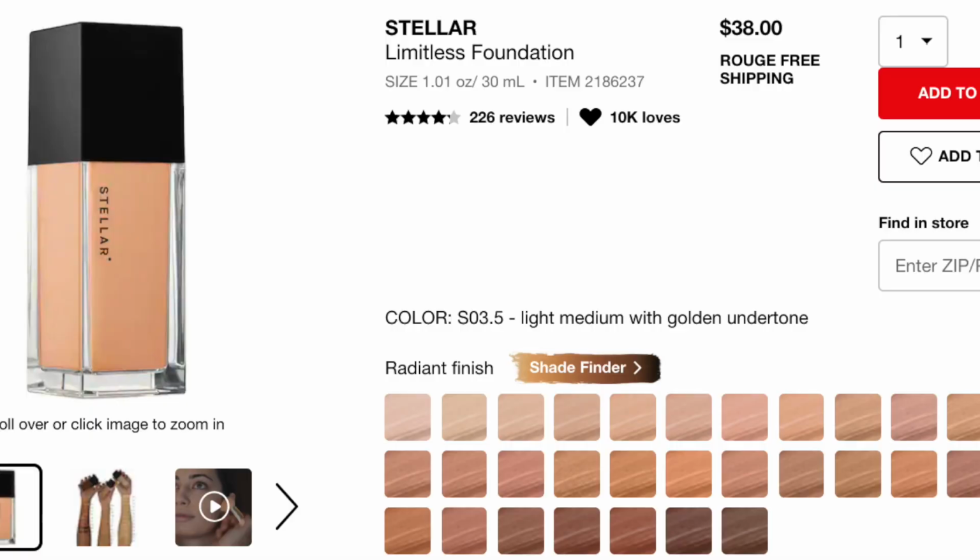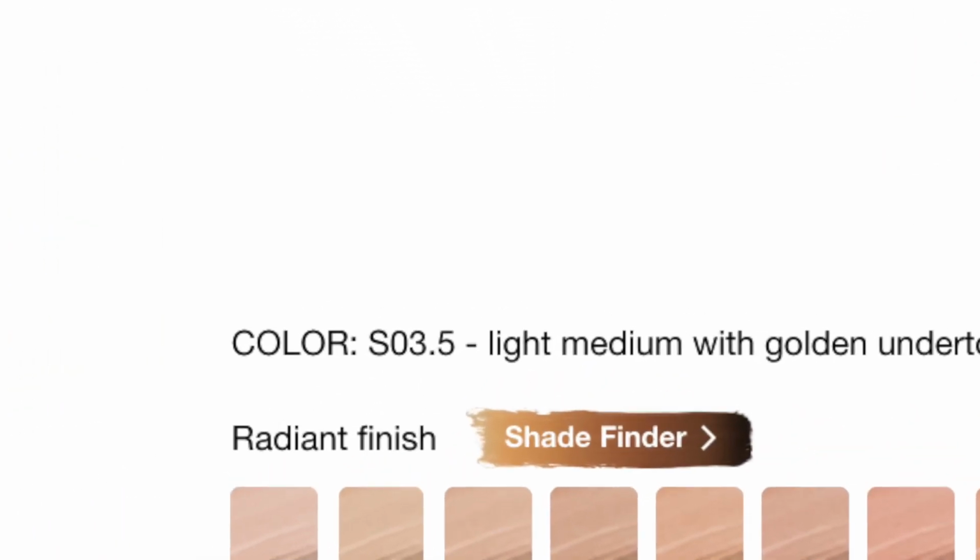You know how they have the foundation, find your right shade type websites you can go to? They need one of those for concealer too. Or if there is one, I just don't know about it. So if you guys know of one, please let me know.